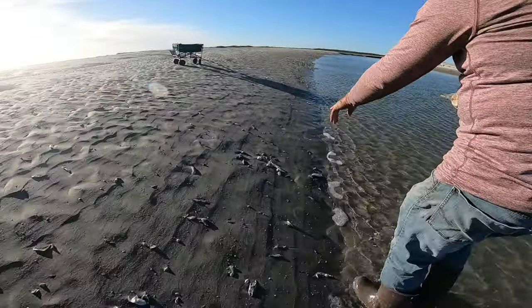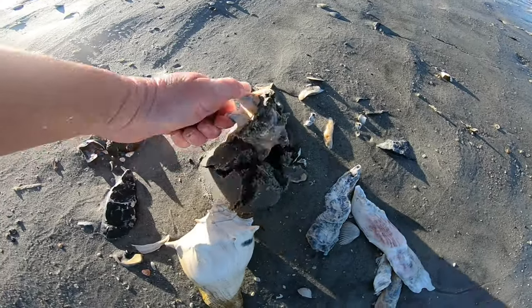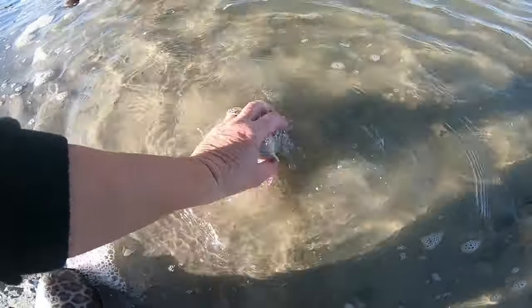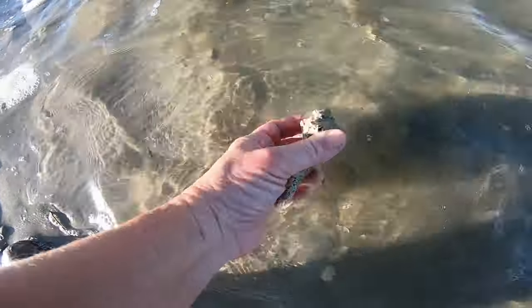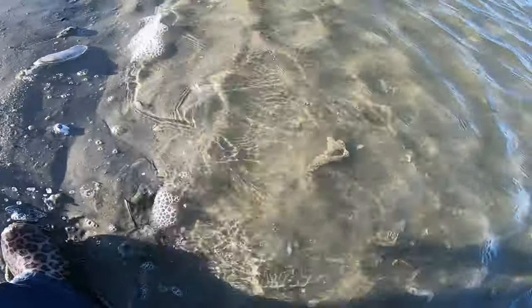Take us here out. There's another. We're doing the no shell left behind today. We brought our wagon and we want to fill it up with these treasures. Gorgeous. And here's another. We're on a mission. This one's pretty pitted and broken. The boring sponge has gotten a hold of that one. I'll leave that one there.